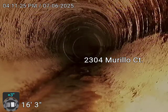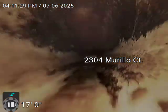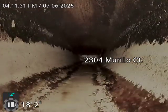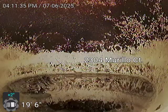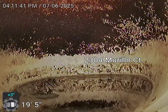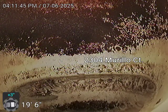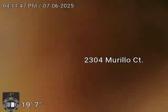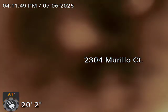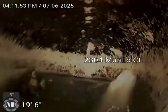Should be PVC, both inside and out. It may turn into it may on the exterior. Go into a green SDR35. And this looks like we have a form of drain or something right here. It's kind of strange.